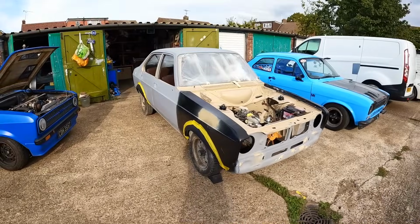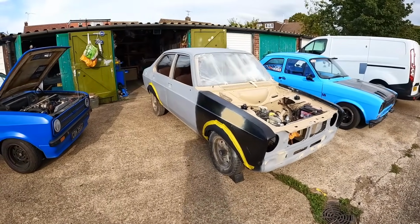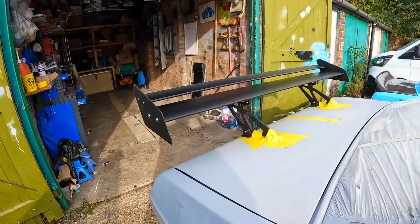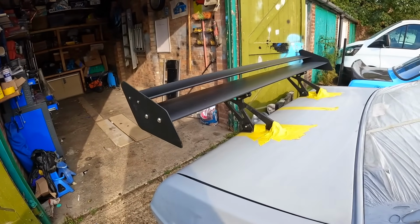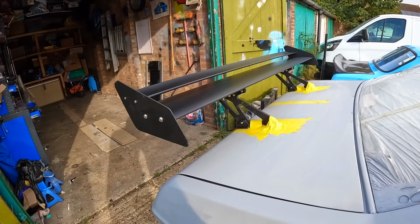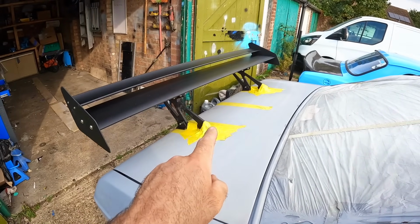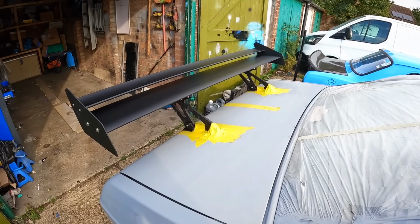All right, so I think it's fair to say there's quite a lot to talk about, and I'm going to start straight away by addressing this wing, which I know most people are not going to like. And to be honest, I'm not 100% sold on it myself yet, which is why at the moment this is attached with masking tape and I haven't yet drilled the holes.